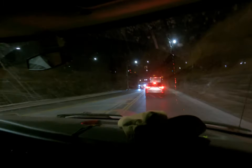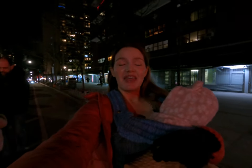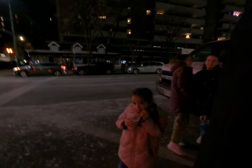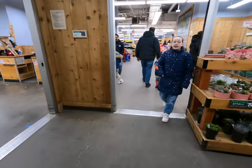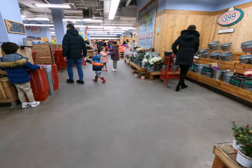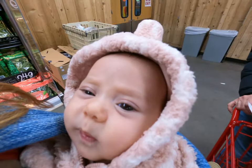So we're driving through Central Park right now to get to our Trader Joe's. This is part two of our grocery haul for our family of 13, and we're going to Trader Joe's. You ready, guys? Yeah. This is the Upper West Side in Manhattan, and we're heading to Trader Joe's. You ready, Neta? Yay! Can I get seaweed and ghost pepper chips?